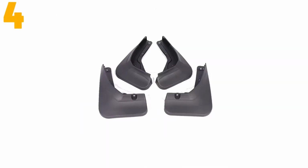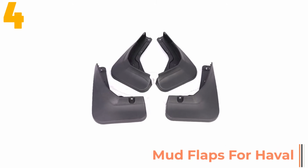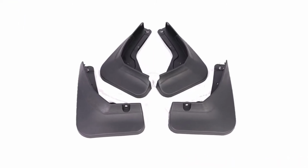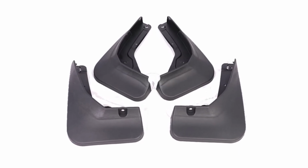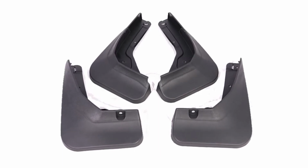Item number 4 is mud flaps for Haval H6 2021. Specifications. Brand name, Alcarson. Material type, PP. Item type, Mudguards. Item weight, 0.6 kilograms. Special features, protect cars from mud and sand. Model name, H6 2021. Model year, 2021.